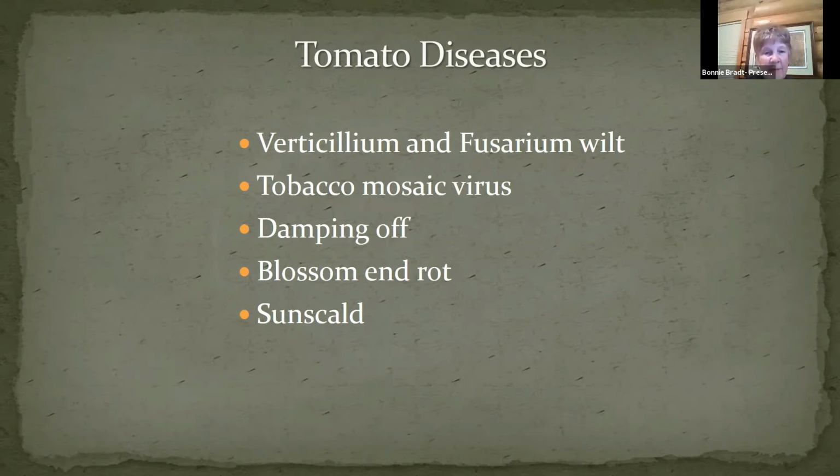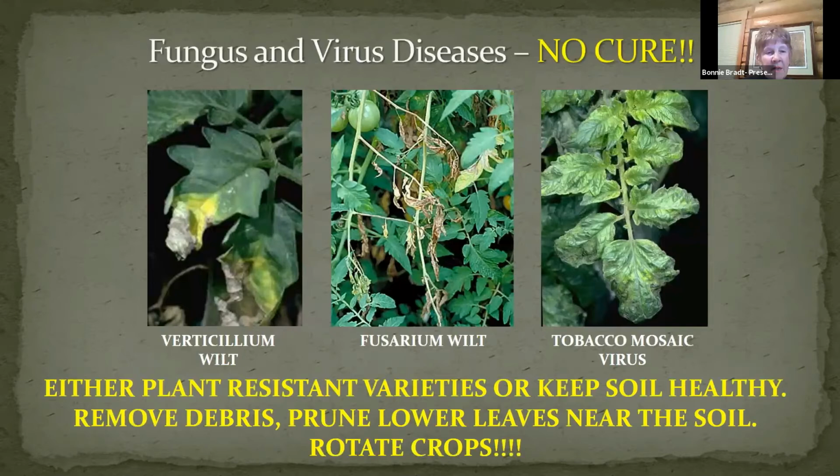Tobacco mosaic virus, damping off, which again is that seedling disease, and blossom end rot. The last one is an environmental factor called sun scald, which is basically sunburn. And now I'll show you some pictures. This is the fungal and viral diseases: verticillium wilt, fusarium wilt, and tobacco mosaic virus, referring to that strange mosaic pattern of discoloration on the leaves.